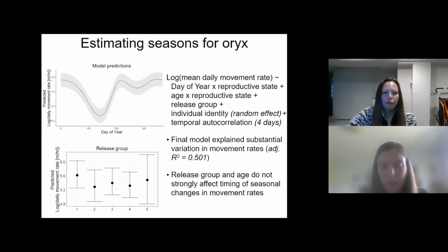The best model explained substantial variation in oryx movement rates over the year and included reproductive state, age, release group, temporal autocorrelation, and oryx ID. The upper figure shows mean population-level oryx daytime movement rates across the calendar year predicted by the best model. Although they helped explain some variance, release group and age did not strongly affect changes in movement rate, and you can see in the lower figure that predicted movement rates are very similar across release groups.